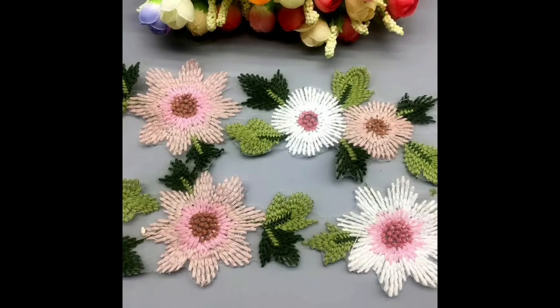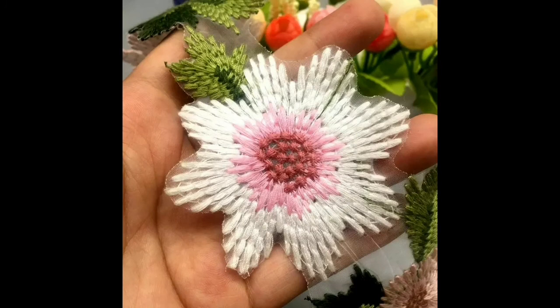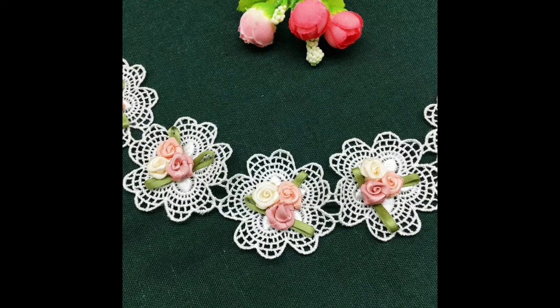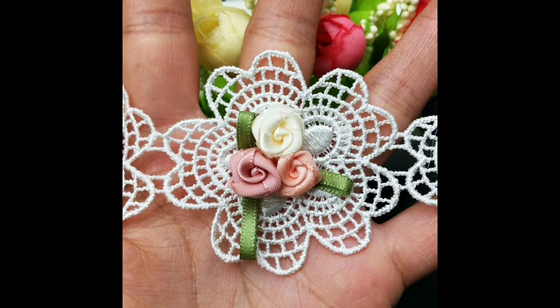And then we have this, oh my god, this is yummy, 1 yard of flower and leaves trim for £1.40. Look at the gorgeous colours of this. Oh my goodness me. I just love it. Right, you get 20 pieces here of these colourful flower trim for £2.57, and you've got the 3 roses in here and the gorgeous flower background.